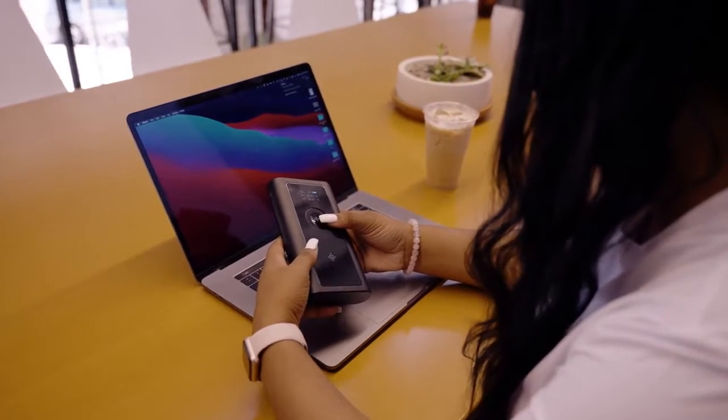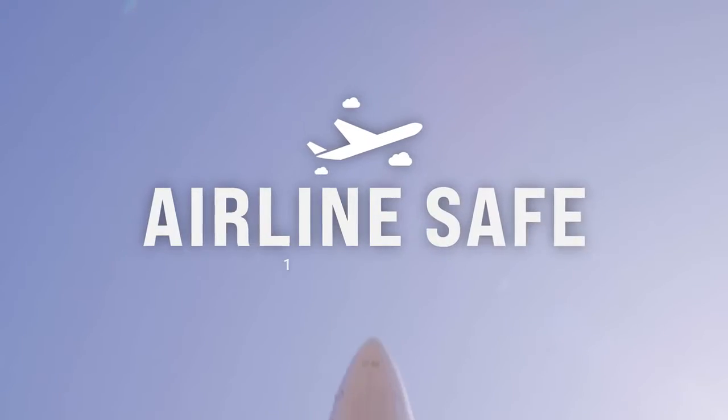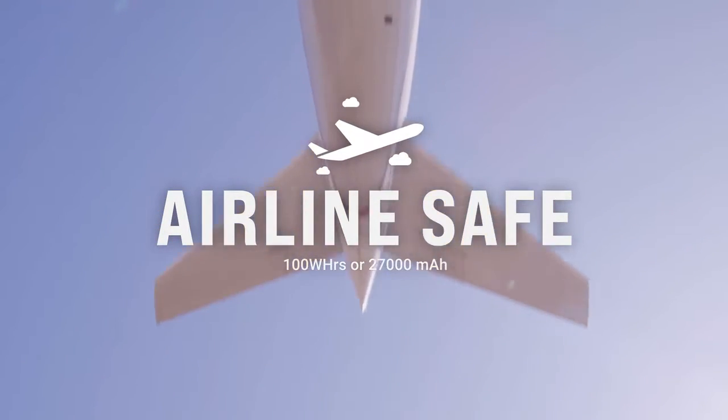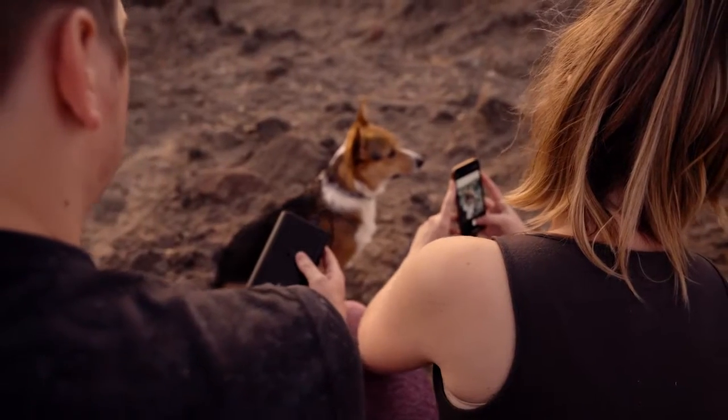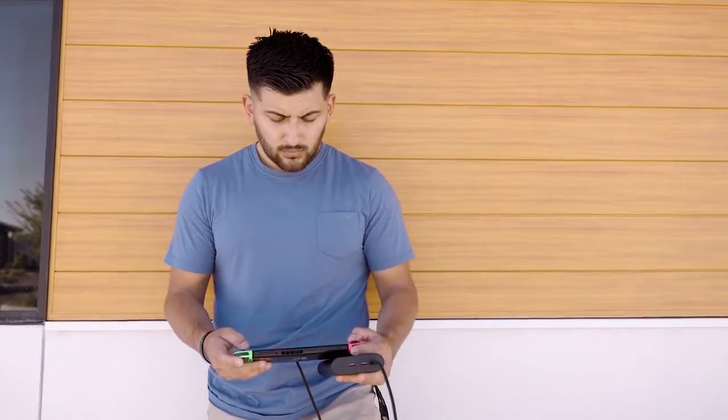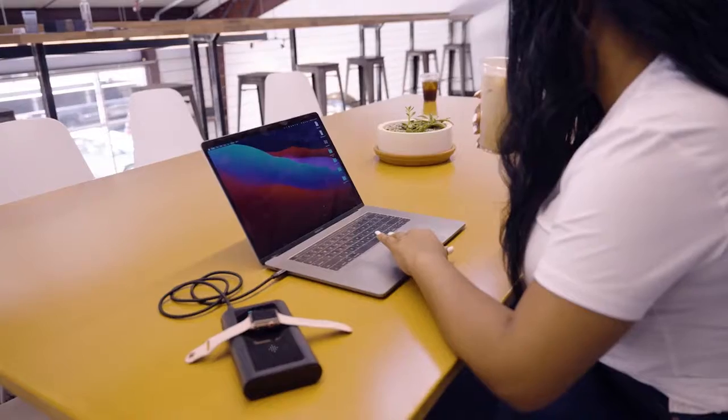Bold is a power socket in your pocket with the maximum allowed airline-safe battery capacity of 100 watt-hours or 27,000 milliamp hours. That's enough to charge your iPhone 12 Pro 6 times, your Switch multiple times, or nearly 2 full charges for the new M1 MacBook Pro.